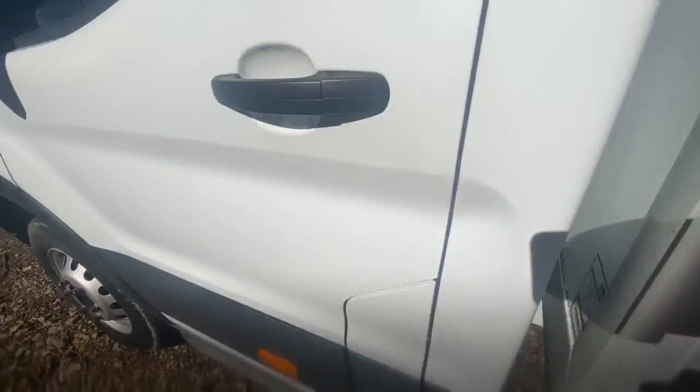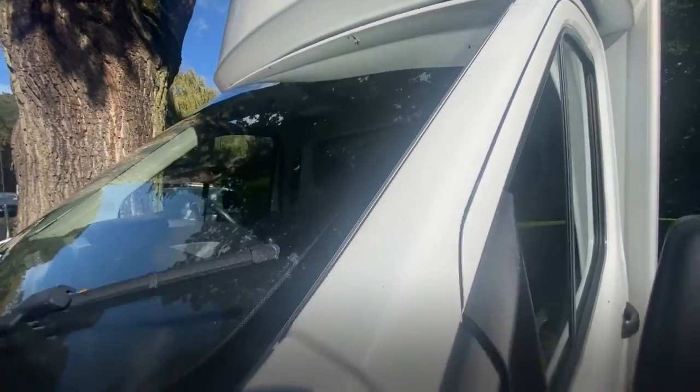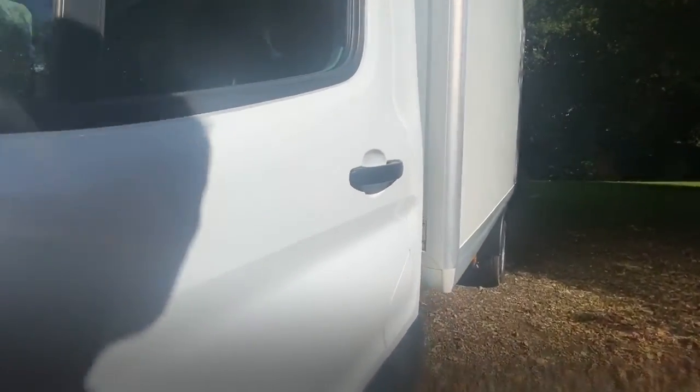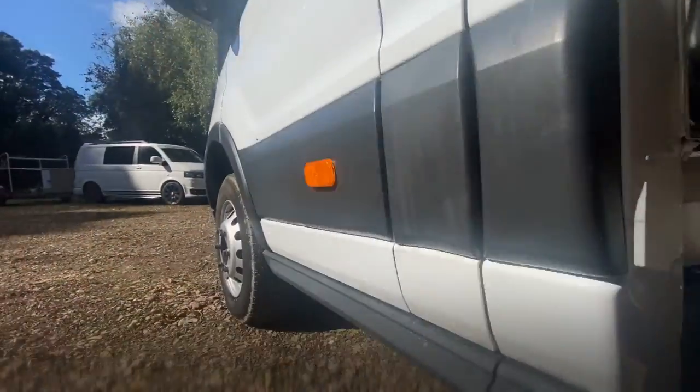Right, so the actual van itself is all in nice condition. The body and the passenger side door is in nice clean condition. Again, there's no marks or dents. Everything looks really nice and clean.